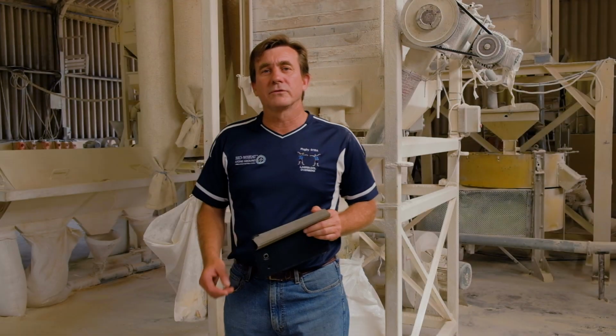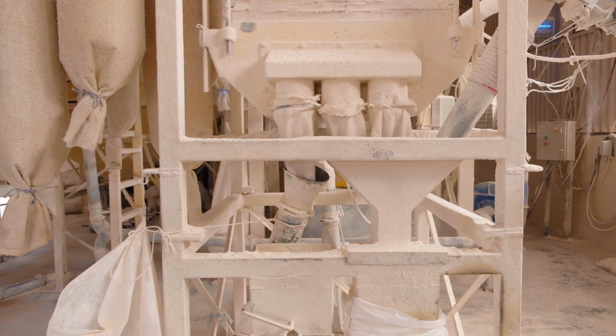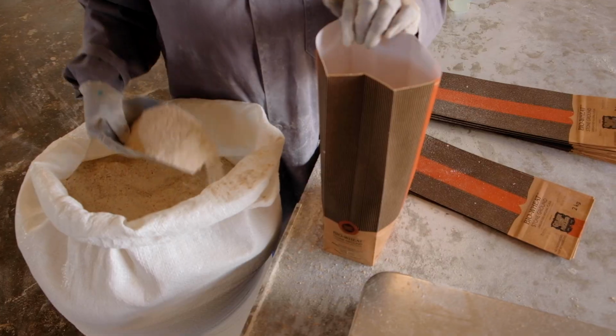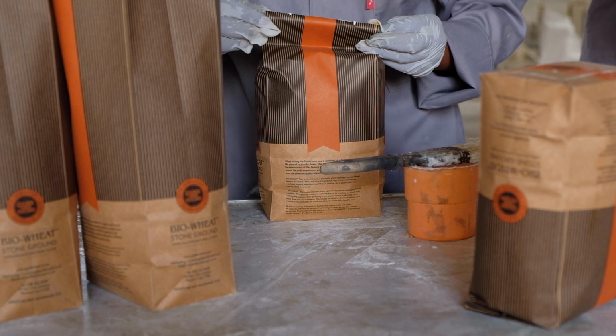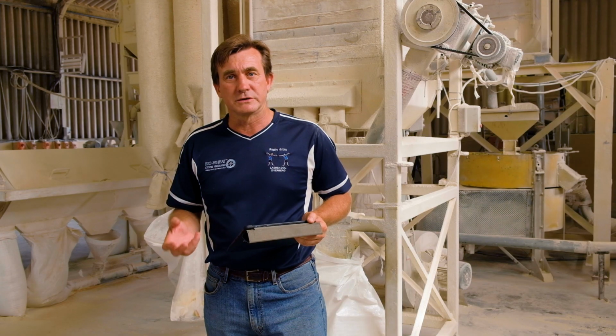About 70% of all the wheat that we mill here is from the farm, and we also pack it by hand. The other 30% we source from local farmers that also use biological farming methods.